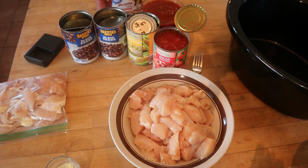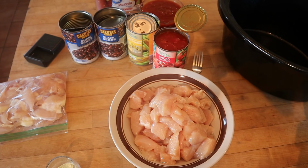Good morning, everyone. So it's actually early in the morning, actually not too early. I got a late start. It's almost 9 o'clock. But I have to get the lunch going. For lunch, we're doing slow cooker salsa chicken. It is 2 points on blue, 2 points on purple, and 7 points on green. It's super easy to make.